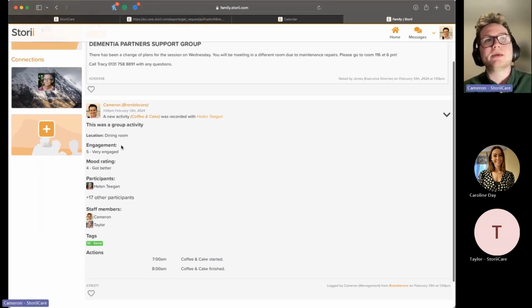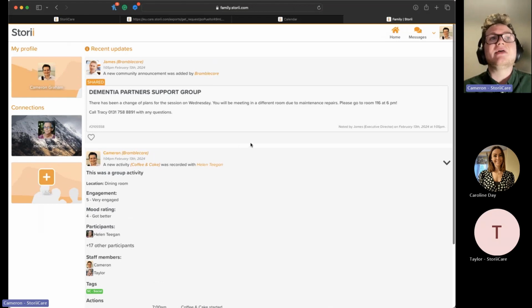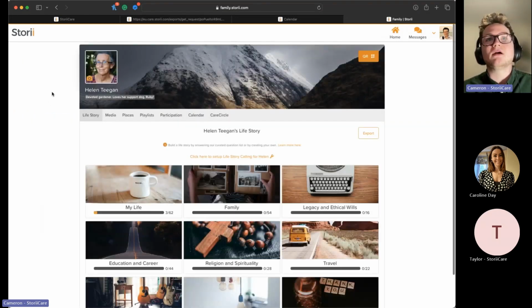So in this case, you'll be able to see as a family member their engagement, their mood, and also that they participated with other people. Obviously, for data protection reasons, it's not going to share their names, but you want to know that other people were part of that activity. In this family portal, you also have things like messaging, so you can send GDPR compliant messages back and forth. You have a life story component, which we touched upon earlier in the call. It's how we started as a business. And of course, family members can see the calendar, participation, media, and a whole lot more.